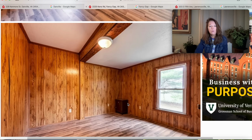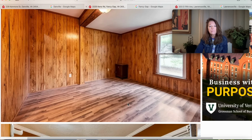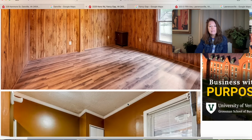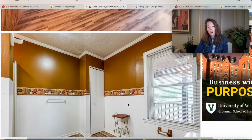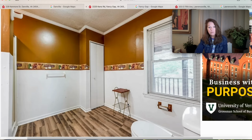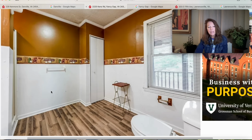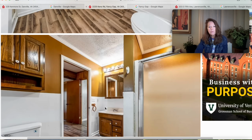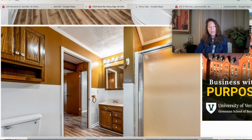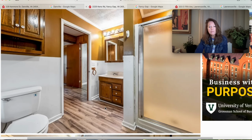So this may be a bedroom. At least this house has continual flooring through the whole thing, and we don't see any carpet, which is nice. Here's another bathroom. That's very nice. Looks like we have a single shower, linen storage, and the commode. Very nice bathroom. There's our vanity with our cabinet. Nice.